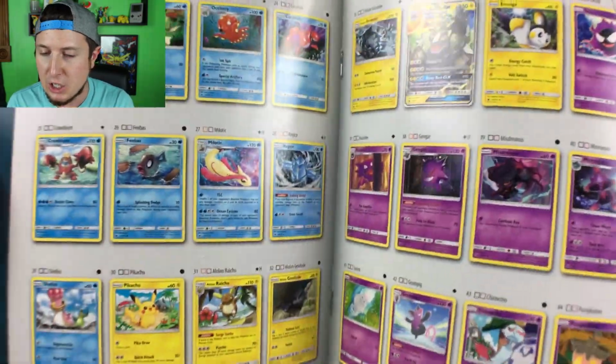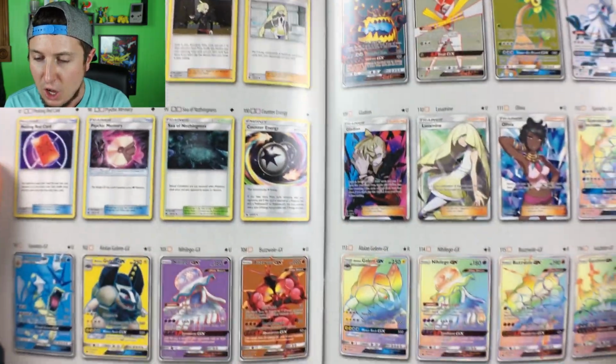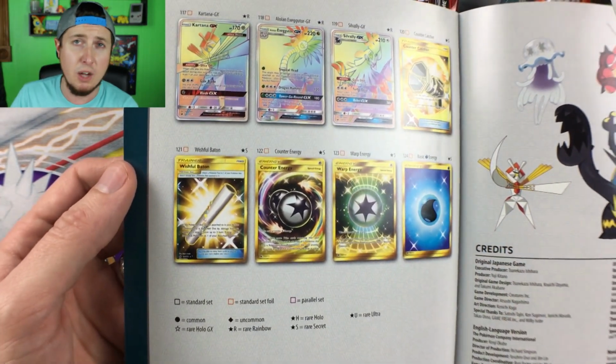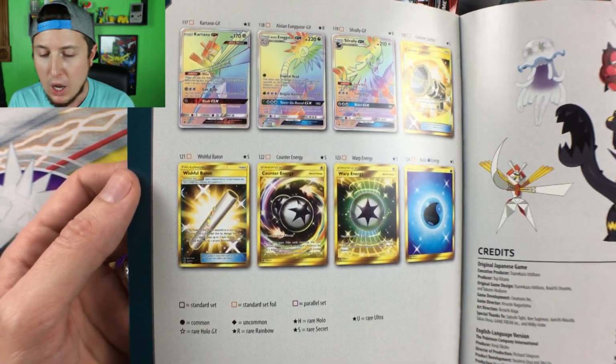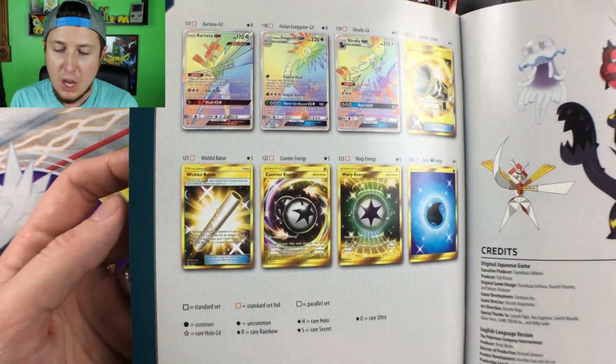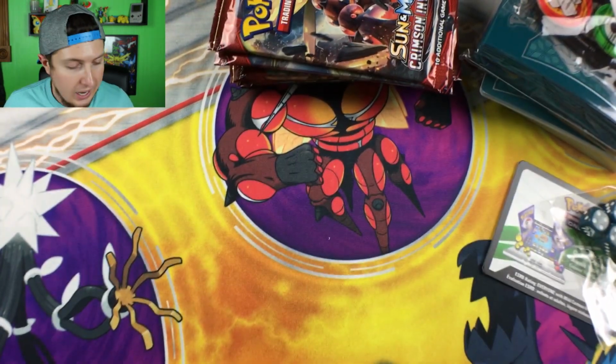But the book just consists of a list of cards from the set. If you go to the very end, you see all the good stuff right there that most people desire. Water Energy, probably one of the most desired cards of the set because a lot of people play water type decks. I love that Alolan Executor Rainbow Rare right there. So that's just kind of a cool thing. There's a little bit of strategy in there as well.